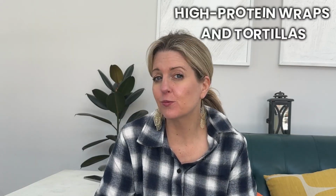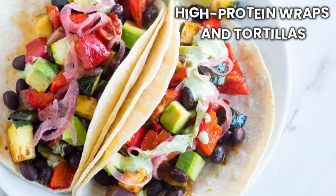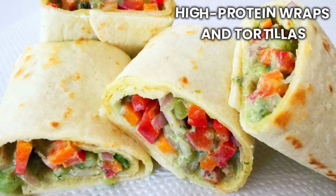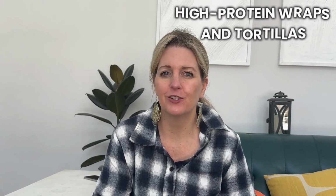Really yummy. We do taco night in my house at least once a week, a really easy meal. Usually we'll just kind of make a taco in a salad or wrap it in some romaine lettuce. If you can get high protein tortillas or high protein wraps, that's a great way of adding more protein to your dinner.